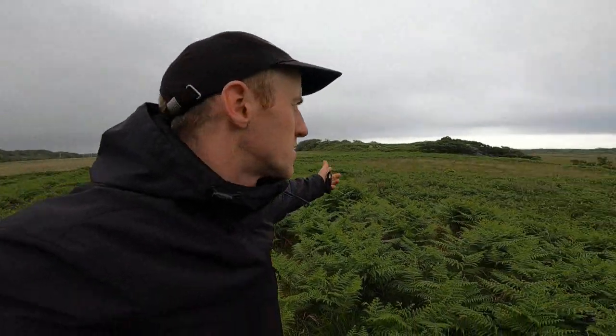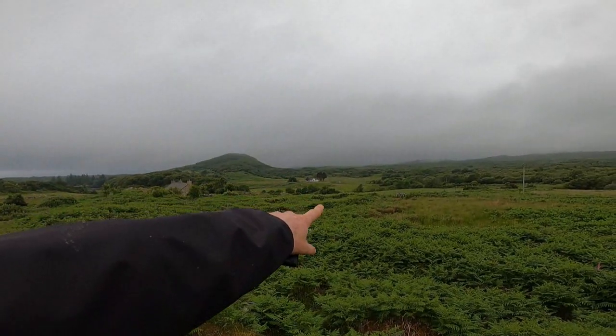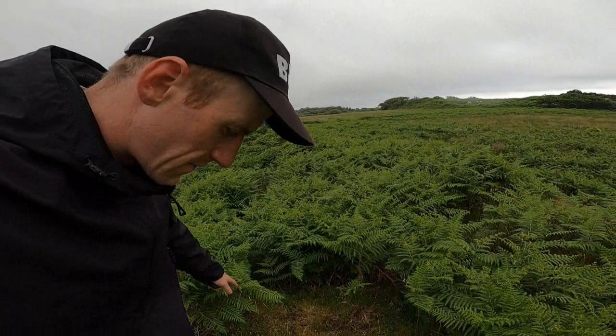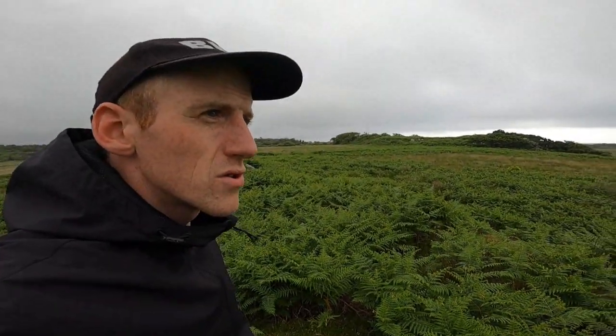We're out here exploring on this wild moor, folks. You can see Fairy Hill Cottage over there in the distance. And this is like wild fern, deep ferns and long grass. And out here somewhere there's old stone circles.